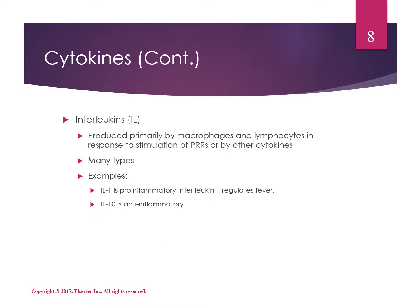Interleukins are produced primarily by macrophages and leukocytes in response to stimulation of PRRs or by other cytokines. There are many different types. Interleukin 1 regulates fever. Interleukin 10 is primarily produced by leukocytes and suppresses the growth of other lymphocytes and the production of pro-inflammatory cytokines by macrophages, leading to downregulation of both inflammatory and acquired immune responses.